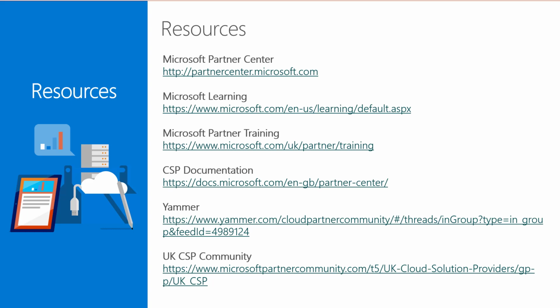Specifically around CSP, the starting point for CSP documentation is http://docs.microsoft.com/en-gb/partner-center. This URL will take you straight to the first point of the landing page for the CSP documentation. There are also two Yammer communities I'd like to point out. One Yammer community and one standard community. The Yammer community is for all CSP related stuff, and you will get information there also from people in the US. And there's a global community, and communications from Corp will come through that as well. We also have the UK CSP community. By following the URL below, you will find a community just for the people in the UK. And we, and in particular me, will be contributing to that community on a regular basis. So I hope I see you there.